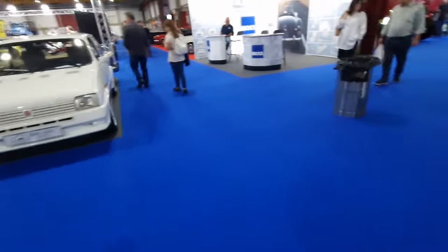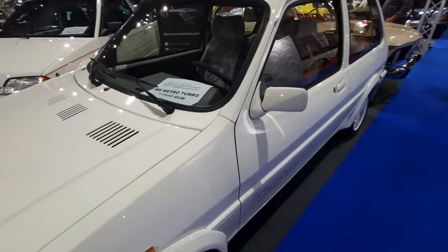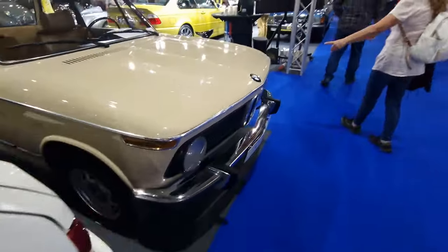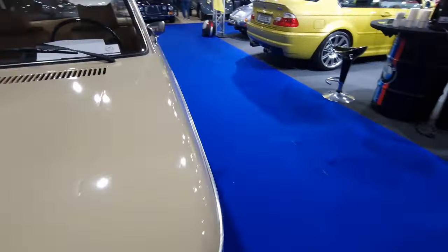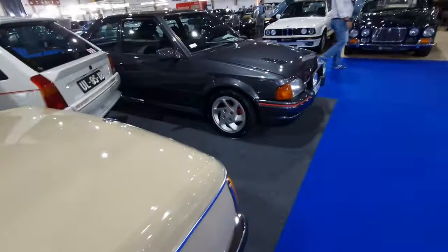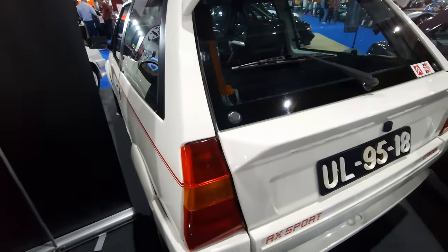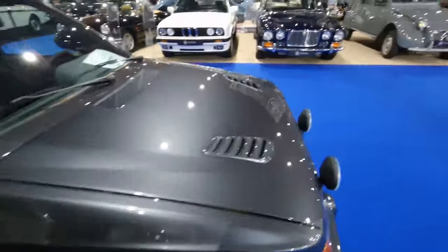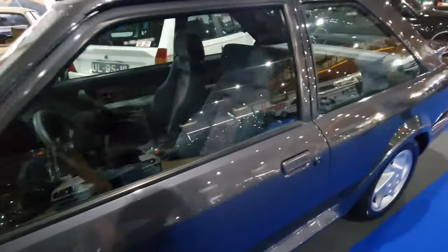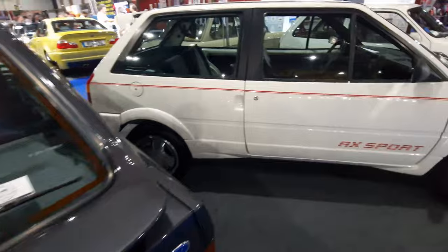Then you got all these clubs over here as well. Hey, they sold this one. Yeah, this is the one that my dad used to have. It's a lot of memories. This is actually a nice little car, this one. I do prefer the Citroën Saxo or the Peugeot 106. This is a very nice one, this Ford Escort RS.